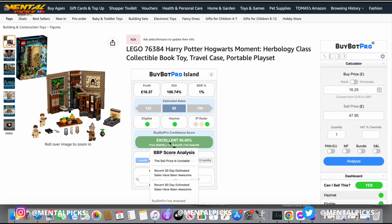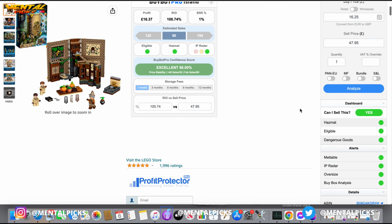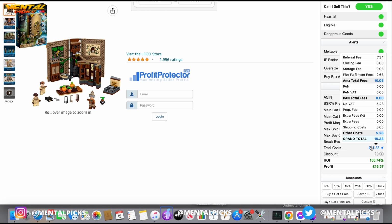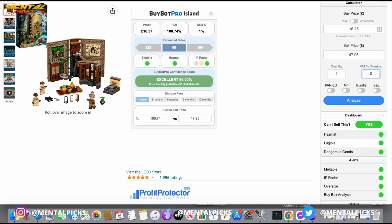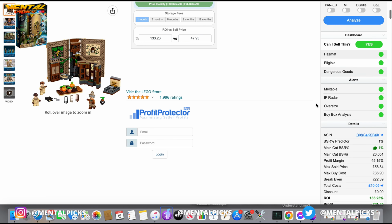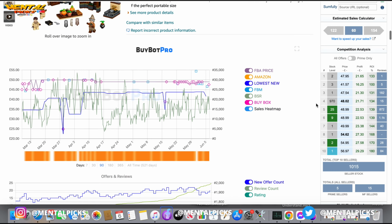Okay, sales history shows very good, excellent. Like you see, loads of sales on this one, ASIN. Profits are 16.30. Nice. Very great. If you are a new seller, so basically you are 0 VAT registered, you're making even more, over 20 pounds in profits.